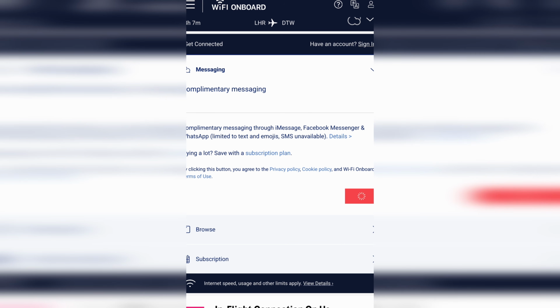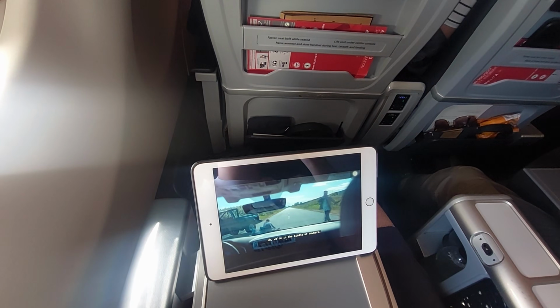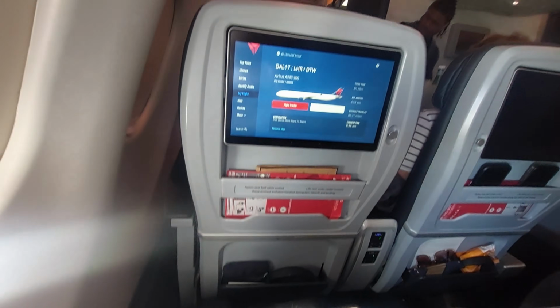In-flight Wi-Fi is available, and the browsing package isn't too heavily priced compared with others I have seen. However, I'm satisfied with my pre-downloaded shows and the options available on the IFE.